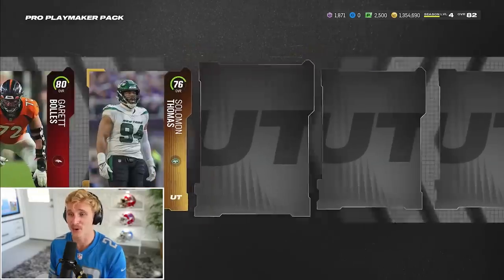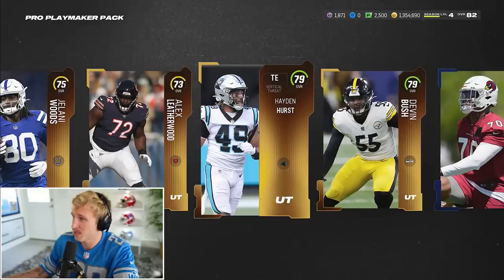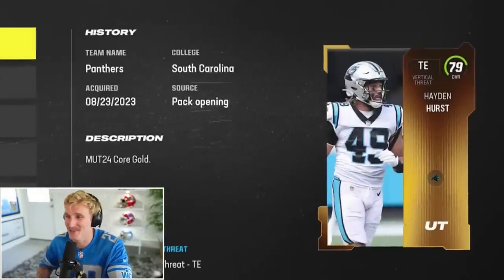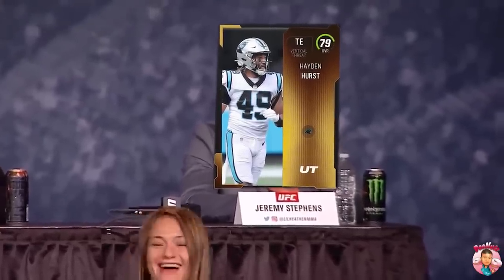Starting out with Garrett Bowles there. That'll be for the set. Can't use him. Hayden Hurst? Why did I think Hayden Hurst was white? That's because Hayden Hurst is white. Who the fuck is that? Who is that? You are not Hayden Hurst. Who the fuck is that guy? Who the fuck is that?